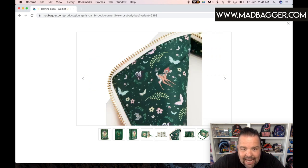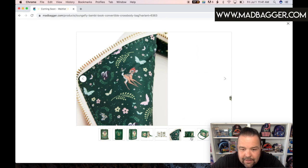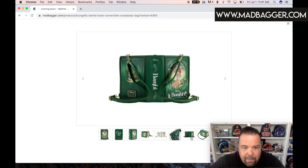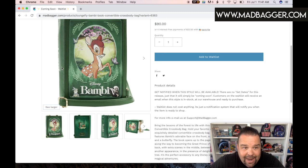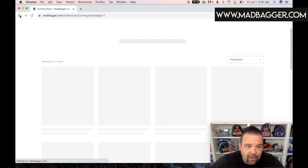Here is the lining on the Bambi. Really cute. Here's what it looks like fully open with the backpack straps on. Okay. And here is the crossbody strap. Very, very cool. I think we're going to continue to see this series. I don't know how many they're going to do. I would imagine they're probably going to continue through most of the Disney classics. I wouldn't be surprised if we don't see like Pinocchio and some of those.